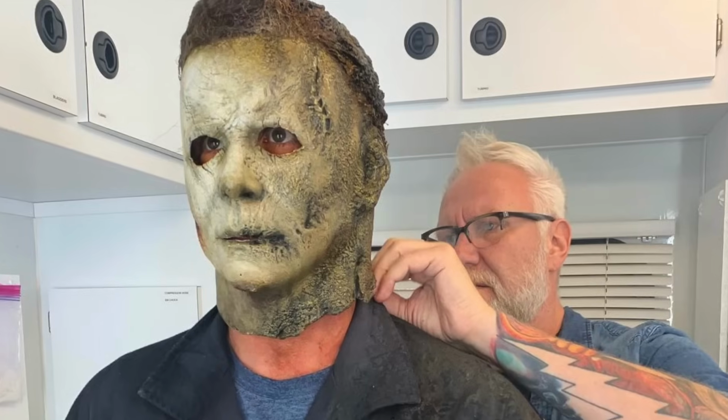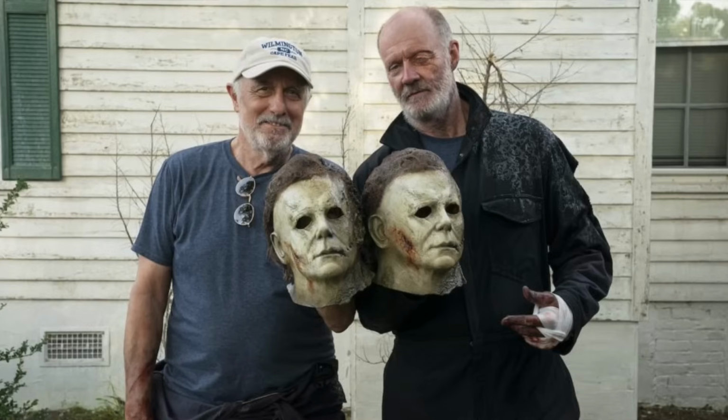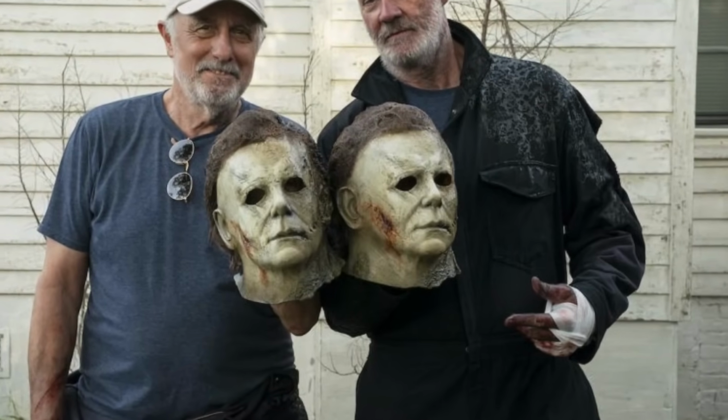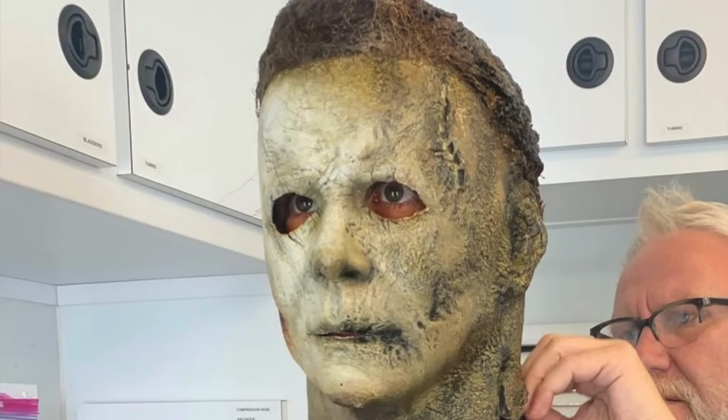Coming in at number 2 is the Halloween Kills mask. To me, it's right in the middle of just the perfectness between Halloween 2018 and Halloween Ends in terms of the looks of Michael's mask throughout the David Gordon Green trilogy. There's just something so gnarly and badass about half the mask is burnt, the hair is burnt, and you see remnants of the gunshot he took to the cheek, and at one point the mask is starting to split apart, but the remnants of the rubber is holding it together.